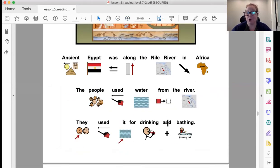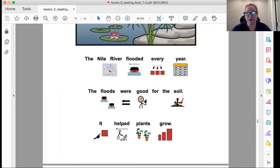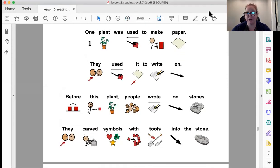Pull this up one more time. All right, please pause here and use your communication board. The Nile River flooded every year. The floods were good for the soil. It helped plants grow. Pause here and use your communication board. One plant was used to make paper. They used it to write on. Before this plant, people wrote on stones. They carved symbols with tools into the stone.